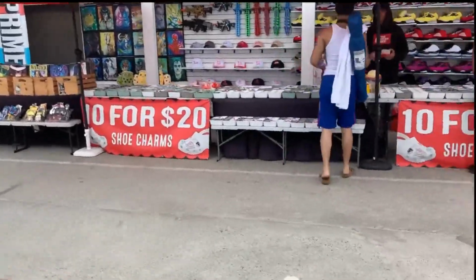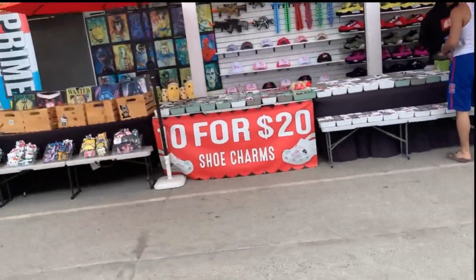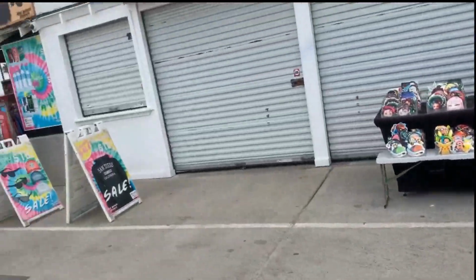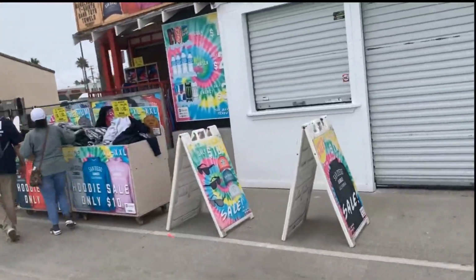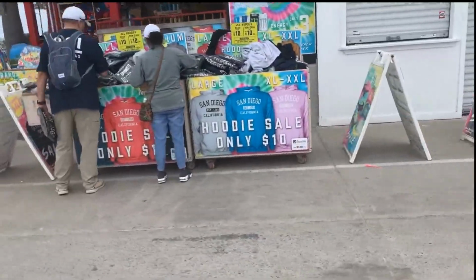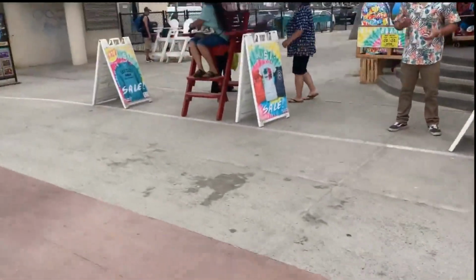Got some shoes that are for sale right here. Swords, some toys, hats, and shirts, and hoodies for about $10. You can buy them each for $10 for these letters. There's a juggler.